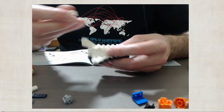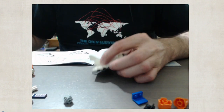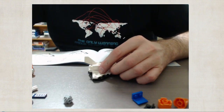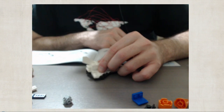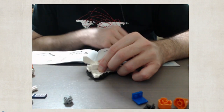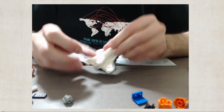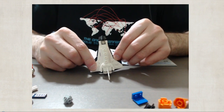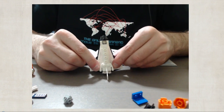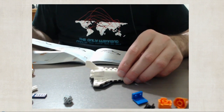And then these are all curved bits attached on the sides quite cleverly there. Isn't that right? Yeah. There's a little bit of a gap between them. Right here. Well, that's how they go.